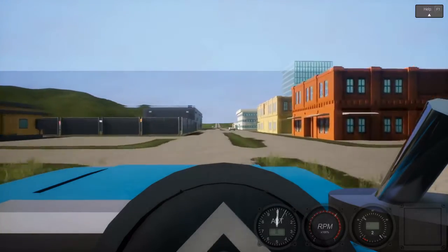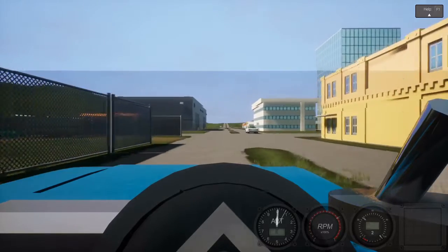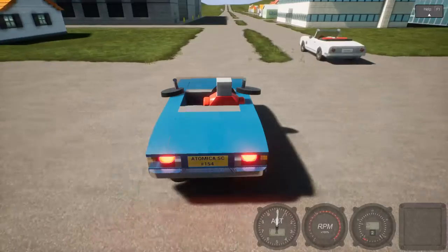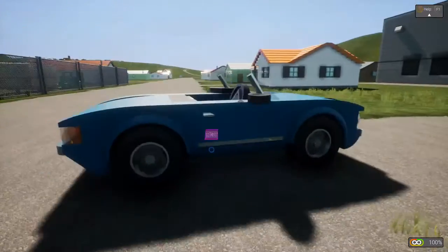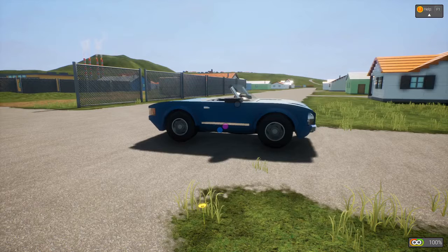Okay, 40. 40. Brake. Ooh, that was close, but the Atomica just takes braking. 5.